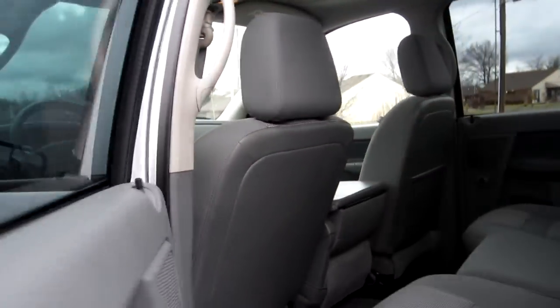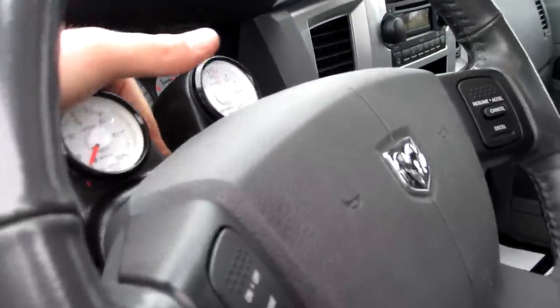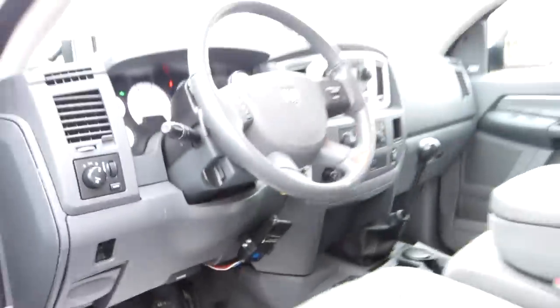It's a very nice truck. It's very clean. It's not been abused. It's not been ragged on. If you're looking for a six speed and you want the exhaust, you want the EGR, DPF delete, you want all that done, this is the perfect one for you.